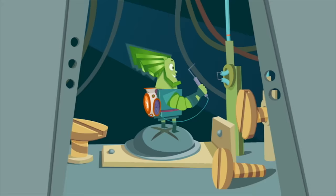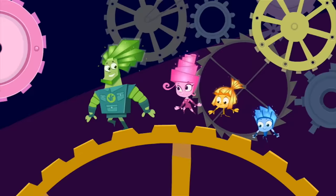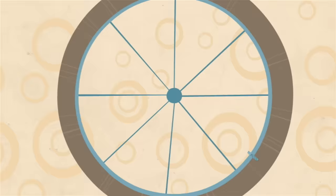Toasters, MP3s and TV screens, even roller coasters. Without them, clocks stop ticking. Without them, lights go out. But if you meet a Fixie, please don't let their secret out.